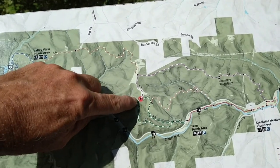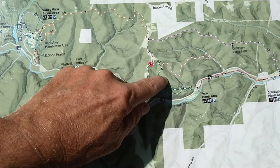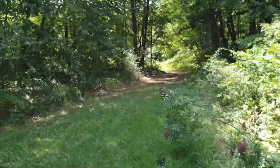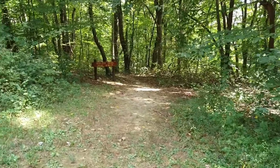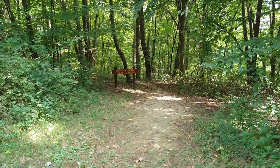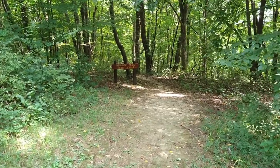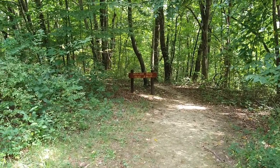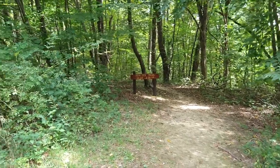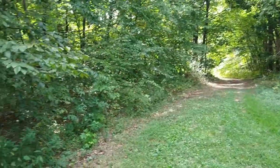So now we're going to start on the Fern Trail and go down, and then back up and then go this way. If you would have started on the Fern Trail, it's down there. And then the Hemlock Trail, I think that's the one we're going to hit eventually. It says 0.3 miles. But we are going to go this way and then come back up.